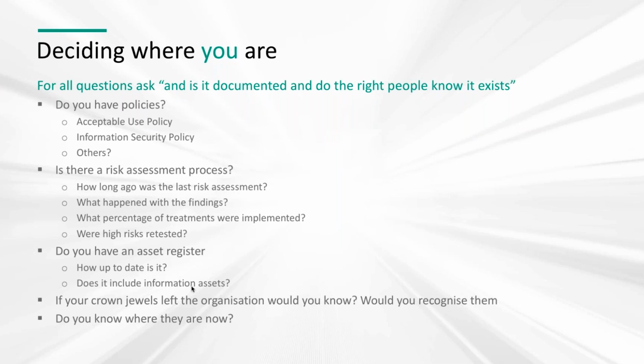And to the question of do you know where they are now, we often get, oh yeah, they're on the network share, or they're on this machine here. And then when you start talking a little bit further, you'll find out that they're on iPads, they're on Android machines, they're on phones, they're on laptops, they're in home shares, they're on Dropbox, they're on OneDrive. So data never lives where you expect it to. It always lives somewhere else as well.